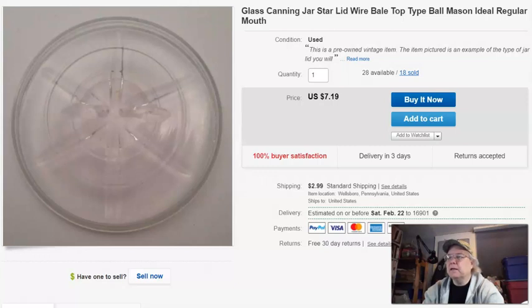This is the obligatory canning jar lid. Don't sell as many of those as I used to. I paid 37 cents for this. Originally made this listing October 20th, 2017. And let's see. I sold this one January 27th, and I got $7.19 plus shipping. Next.